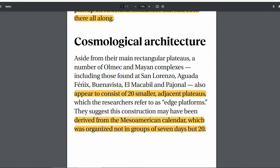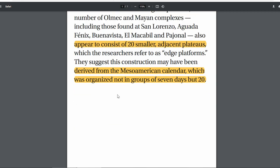Cosmological architecture: aside from the main rectangular plateaus, a number of Olmec and Mayan complexes also appear to consist of 20 smaller adjacent plateaus. So again, just think of these platforms that are close to each other, and you would obviously be able to see the correlation. They suggest this construction may have been derived from the Mesoamerican calendar, which was organized not in groups of 7 days but 20.